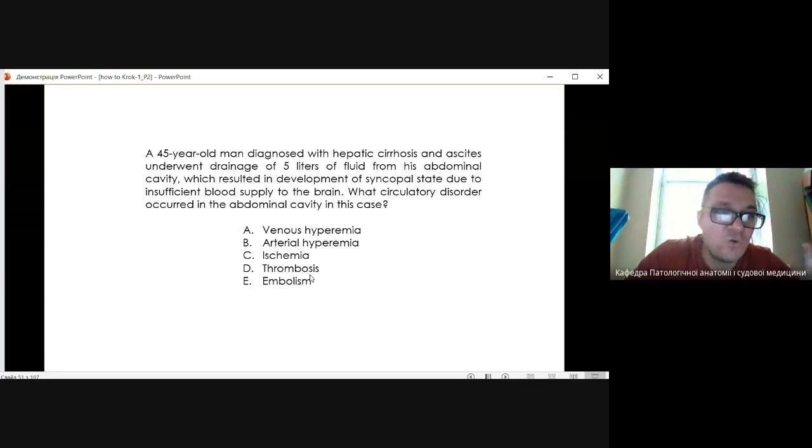Next question. A 45-year-old man diagnosed with hepatic cirrhosis and ascites underwent drainage of 5 liters of fluid from his abdominal cavity, which resulted in development of a syncopal state due to insufficient blood supply to the brain. What kind of circulatory disorder occurred in the abdominal cavity in this case?